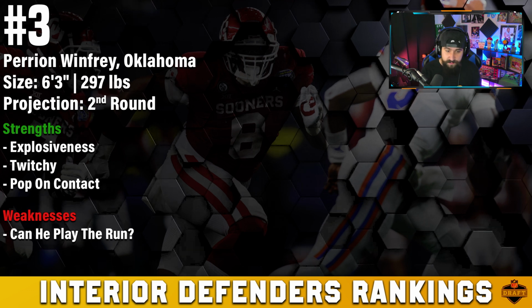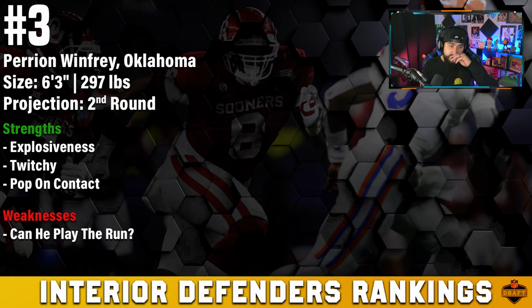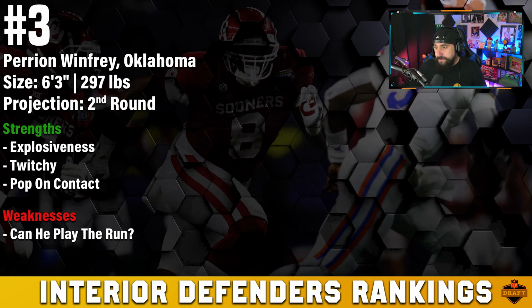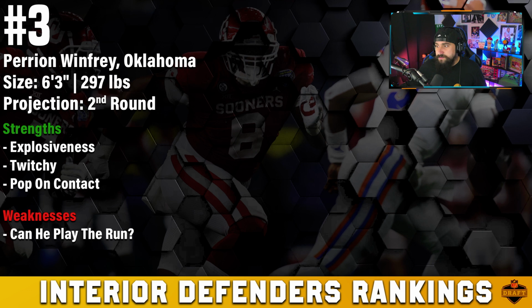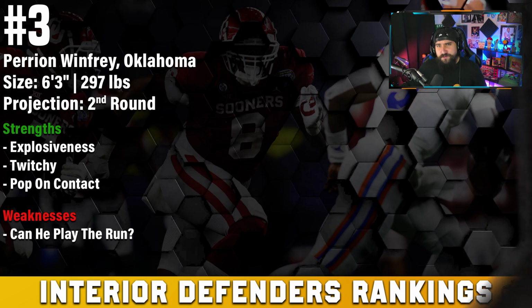Now, we'll see. Can he play the run? Hopefully he gets that opportunity more this year than he did last year. But I really do like the explosiveness, and this guy, on contact, could just pop guys. Just good hand popping. Such a weird way to put it.